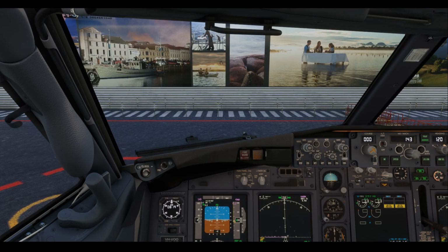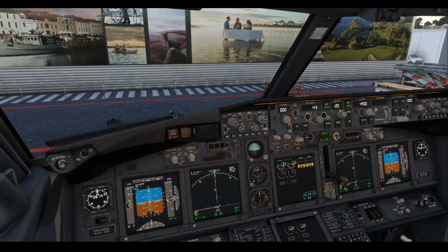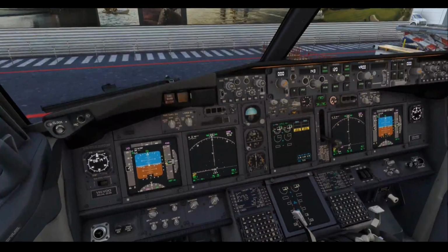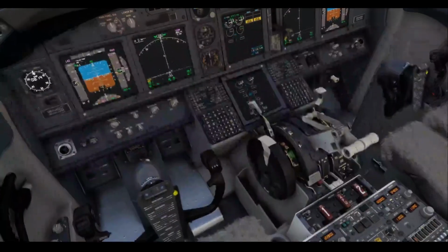1537, mile 5, pushing back Bay 4, Hobart. Jetstar 813, Melbourne, Brisbane Centre, good day, squawk 3234. 3234.